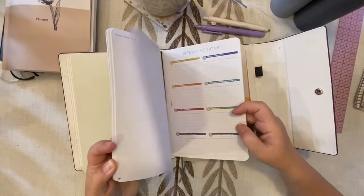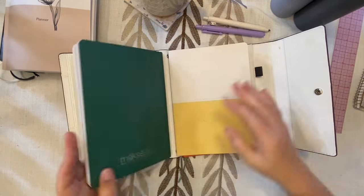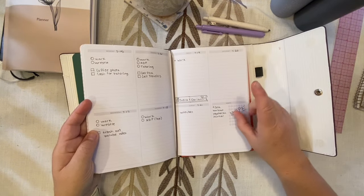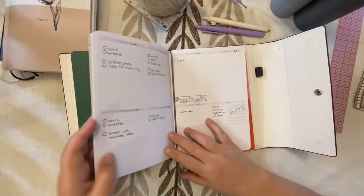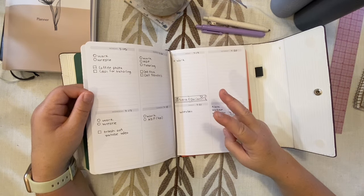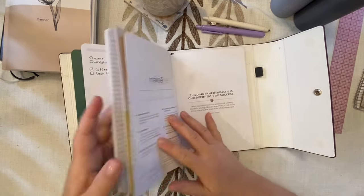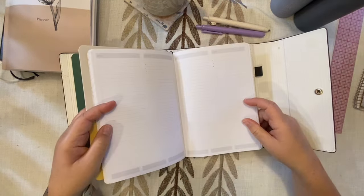I have my goal setting notebook here. This is my weekly actions notebook. This is for the quarter. And then here I have the, what is this one called? Weekly notebook. This one is just your weekly layout with your habit tracker. It doesn't have monthlies. It doesn't have any of your goal setting pages. It's truly just an undated weekly. And then back here, I have an undated daily notebook.